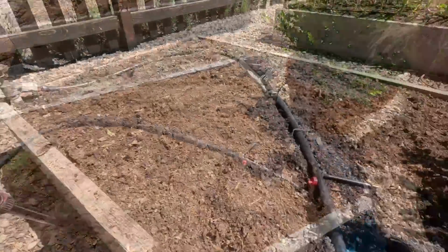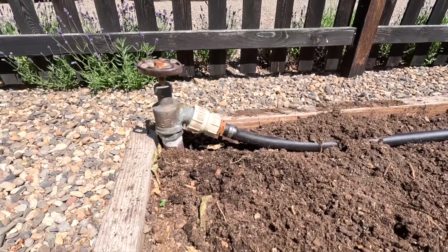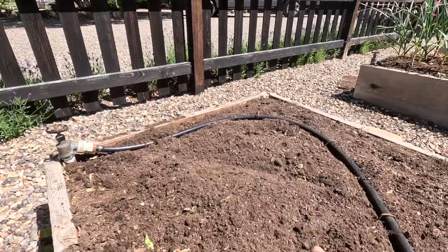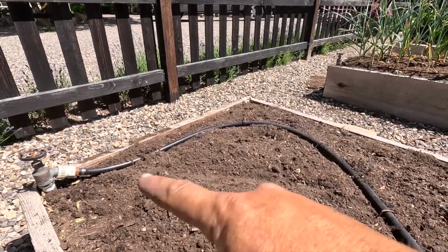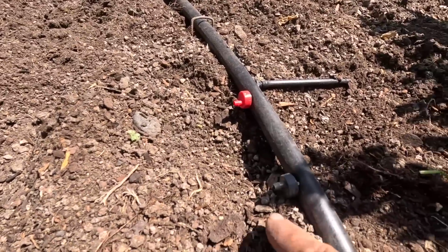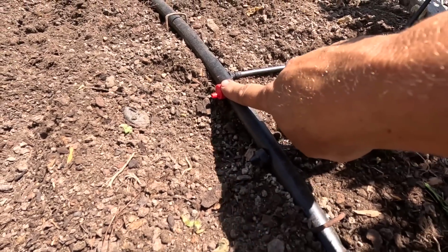I've got one side ready, so you can see where I attached right there. I haven't turned it on yet, so we will do the moment of truth once I get everything all planted. But I decided to swoop it this way and then come this direction because it was less stress on this where everything joins up together. So it'll swoop this way. I'm going to put in my emitters here in a second over on that side, and then I've already done my emitters here. So I did one 1 gallon per hour and one 2 gallon per hour because I think that will be just the right amount of water.